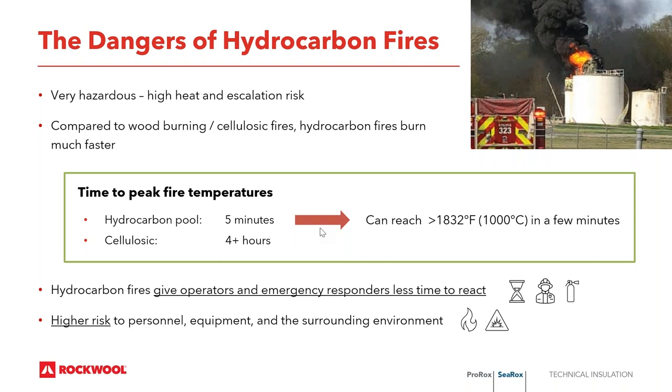But what makes hydrocarbon fires so dangerous, and how are they different from what we would consider a normal fire? Well, hydrocarbon fires are known for being very hazardous due to that rapid rise in flame temperature as compared to cellulosic fires, which is just another way of saying wood burning type fires. Just as a measuring stick of comparison, hydrocarbon pool fires can reach a flame temperature of just over 1800 degrees Fahrenheit. It can get there within 5 minutes, whereas a cellulosic fire takes roughly 4+ hours.